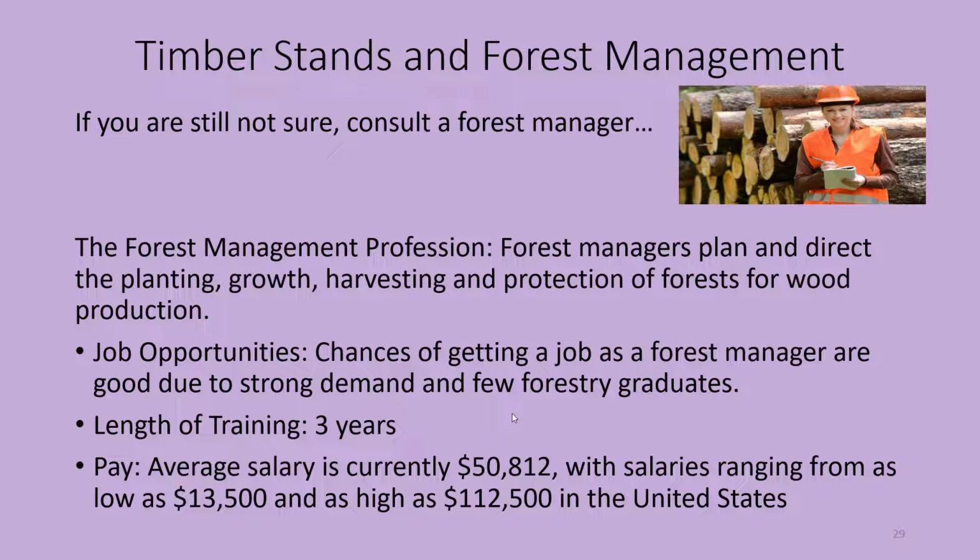And salaries can range from as low as $13,500 for people who are just in training to as high as $112,500 if you're a more experienced professional forest manager. Right, and that's at least within the United States. So again, it can be a pretty lucrative profession for anybody who's interested in it.